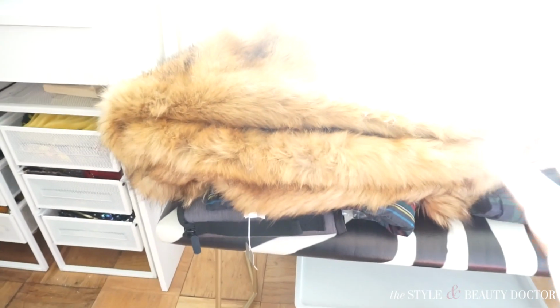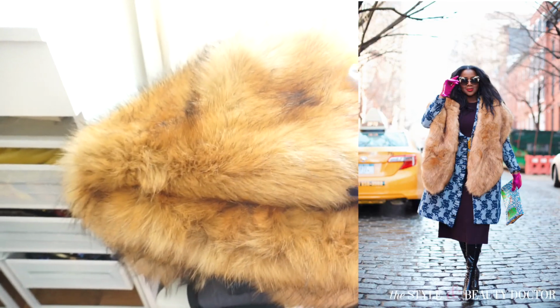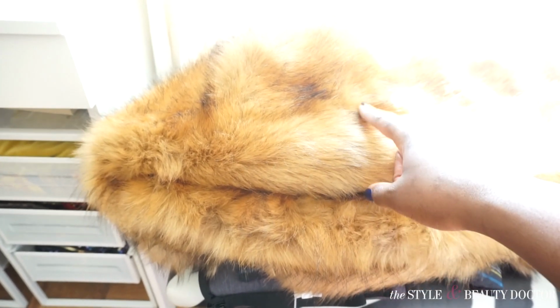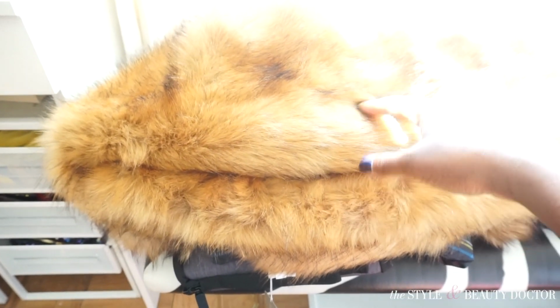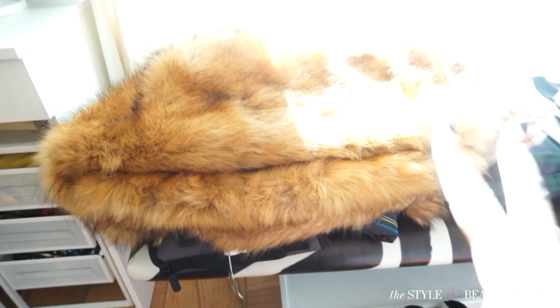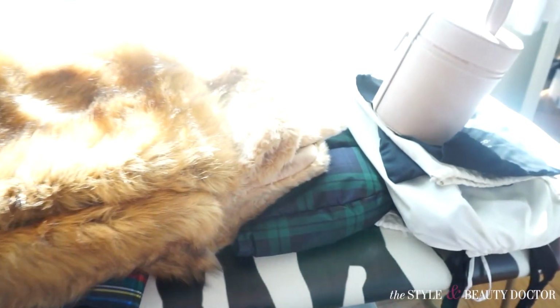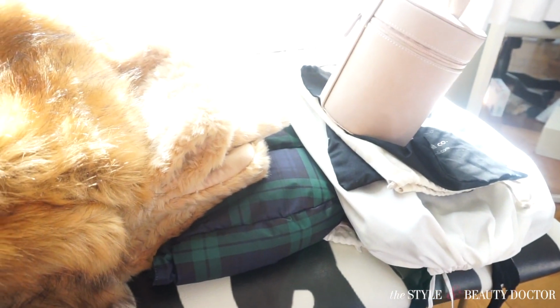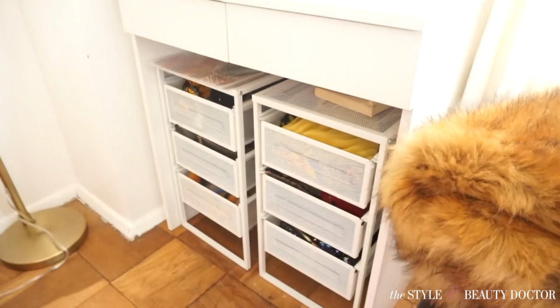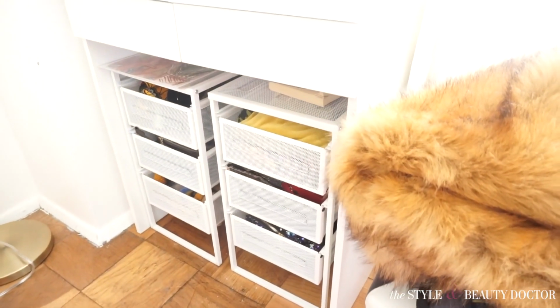The faux fur stoles I usually keep in the closet inside a dresser drawer. If you watch my fashion closet makeover video, you'll see what I mean. But I have them out because it's winter time and I want to be able to pull these easily. Once I don't need them, I'll store them back in the closet so there's not as much stuff here. A few more accessories. Dust bags for some of the designer things that I keep most of the designer things in there because I'm reaching for them constantly, but when they're not in use, I'll put them in their dust bag.